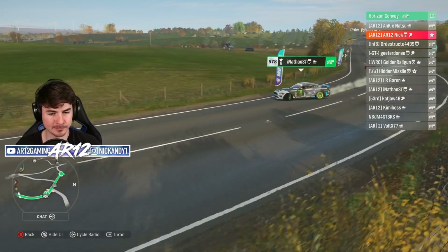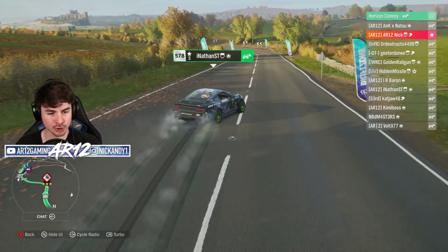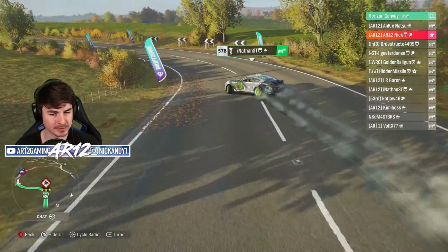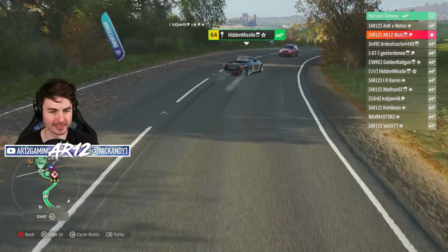Our second Mustang of the day, this time Von Gittin Jr. Try to get a Mustang maybe up into the top 5. That would be nice. Come on, bud. Hey, for the Australians.